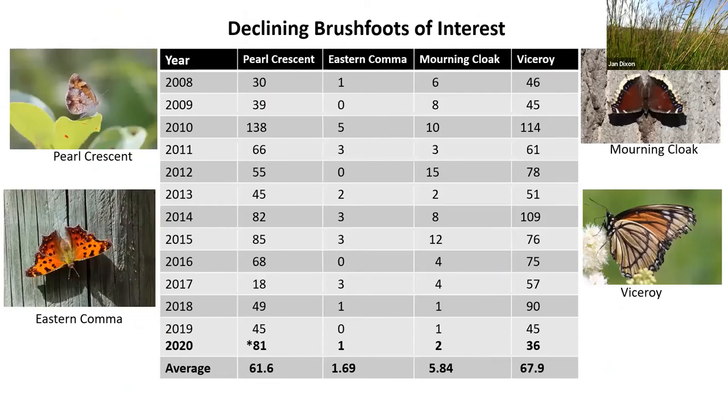This chart shows the history of four brushfoot species that are well known. This group of butterflies are called brushfoots because they use the back four legs for moving, and the front two legs are reduced in size and hairy, looking like brushes. These smaller legs are thought to be used to taste and smell.